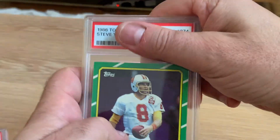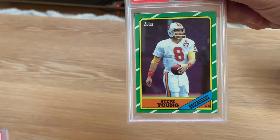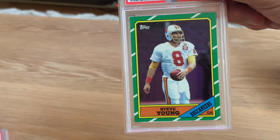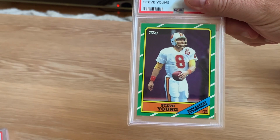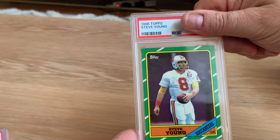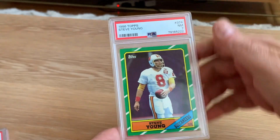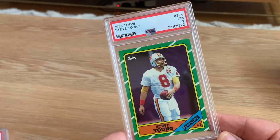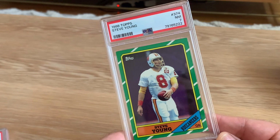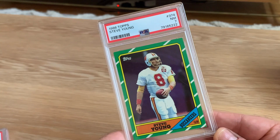All right, now the last 3 are football. My nemesis, Steve Young, and this 86 Topps rookie. I always try. I want a 10 on this, goddammit. This is, I think, the 5th or 6th Steve Young card that I've graded. I think I got one 8. The rest have been 7s, 6s, and 4s. This one's a 7. Again, it's a really good example, but getting anything higher than an 8 on these cards is just virtually impossible.